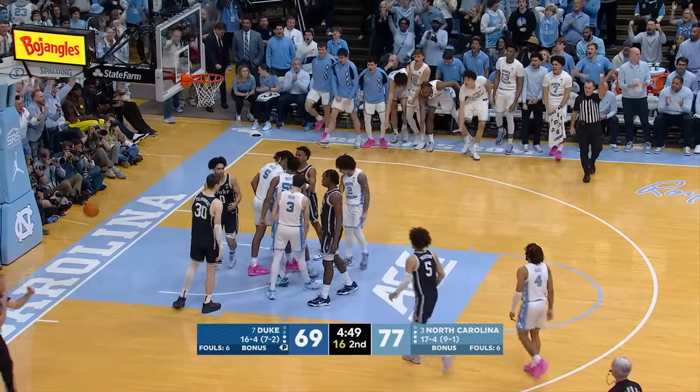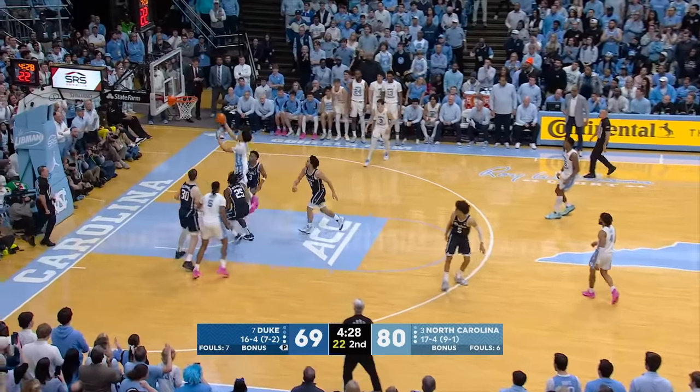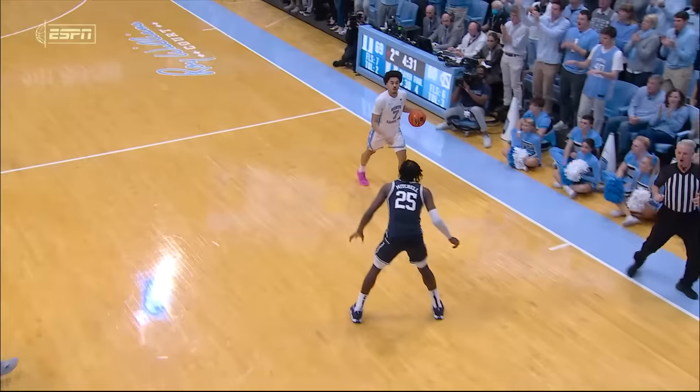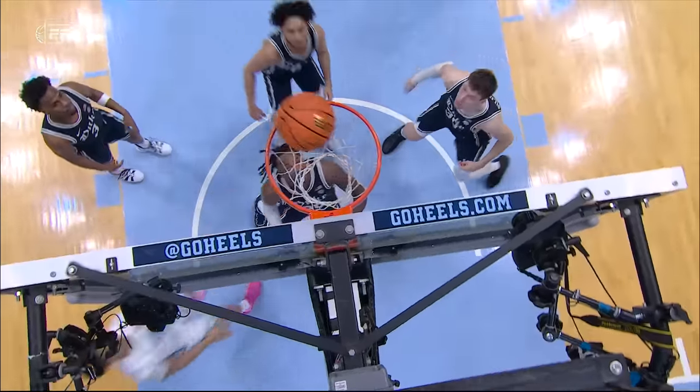Goes around him, scores, and draws the foul. Not a very good three-point shooter. Very nice shot. Trimble the give and go for the layup. He dumped it to Bacot, right back to Trimble for the layup.